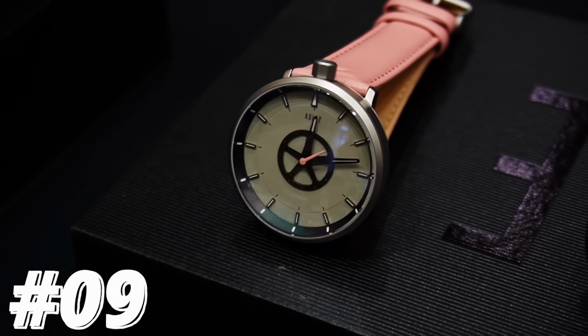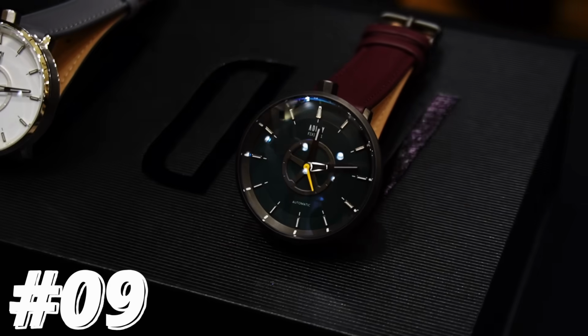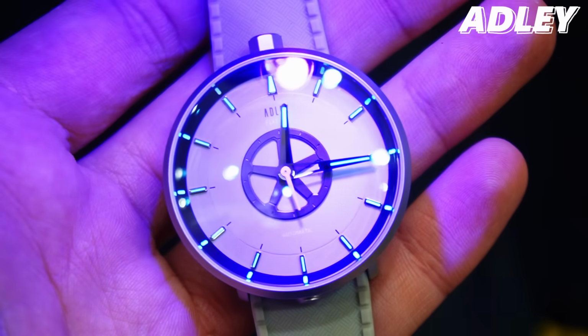But if you want something completely different, you need to check out a brand called Adley. These guys really are making watches that you won't find elsewhere. These are bicycle-inspired watches.